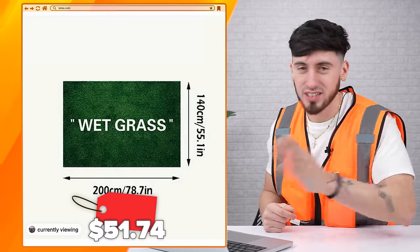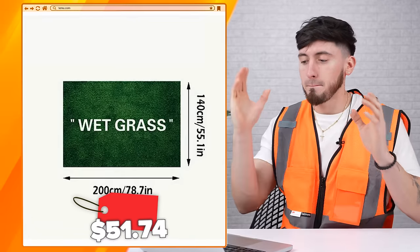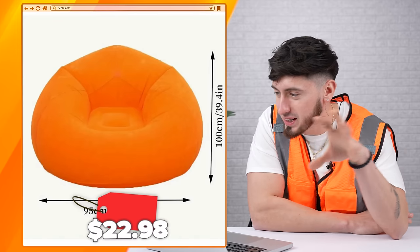Next up, I think I'm gonna grab this. I've actually always wanted this off-white carpet, but like the real one, not the TEMU one. $51 is not that bad. Next up, I'm gonna grab this beanless bag inflatable chair. Like $22, that's not bad.